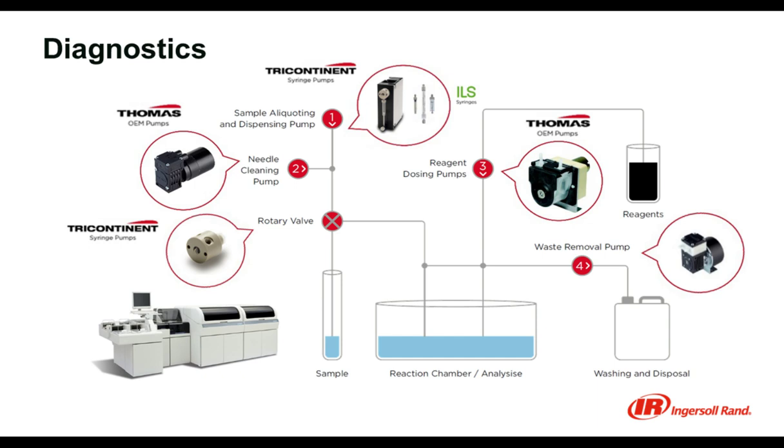Moving to the second area is the needle cleaning pump. Whenever you are considering a needle cleaning pump, because of such a small orifice, high pressure capability is required. So a 6311 liquid diaphragm pump would be selected because it's able to operate at pressures up to 4 bar.